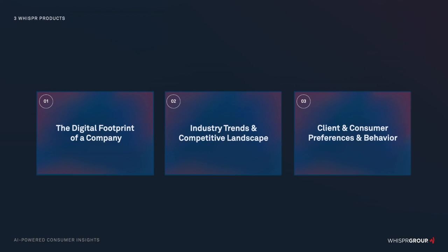Lastly, the most common products that we work with are, first, to help you understand your own company footprint, reputation and perception, which looks at how you're performing compared to the rest of the industry and competitors. The second report, which is also very common when launching something new, looks at industry trends and the competitive landscape. Instead of looking at your own brand, you focus on the learnings you can have from these competitors, but also the mistakes you want to avoid. And then lastly, we also look at the audience, whether clients' or consumers' preferences and behavior, to better know how to reach them and what they want.